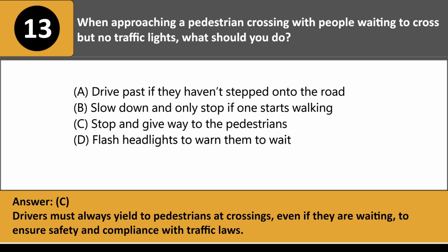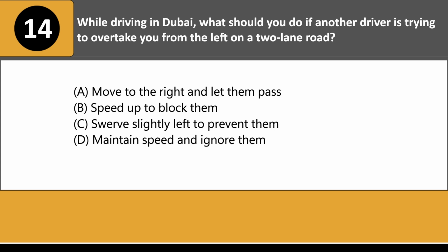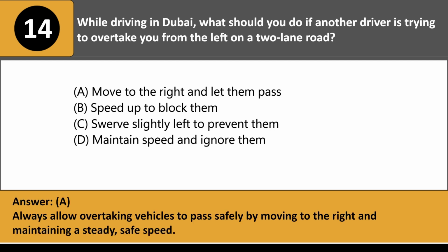with traffic laws. While driving in Dubai, what should you do if another driver is trying to overtake you from the left on a 2-lane road? A. Move to the right and let them pass. B. Speed up to block them. C. Swerve slightly left to prevent them. D. Maintain speed and ignore them. Answer: A. Always allow overtaking vehicles to pass safely by moving to the right and maintaining a steady, safe speed.